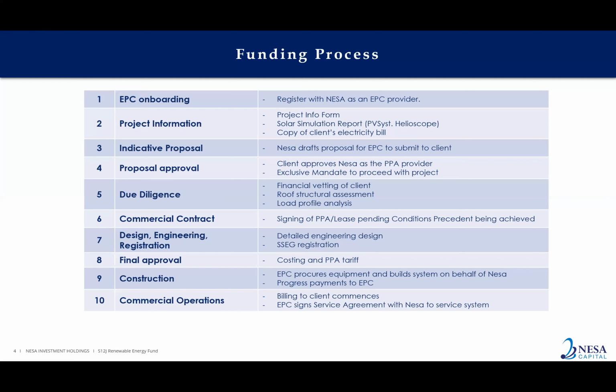Once the construction is completed and all the final completion standards have been met, then we go into commercial operations, and we will start billing the client from that moment onwards. And we will enter into a service agreement with the EPC to service the plant for a minimum period of 24 months from the commercial operations. And that contract will be reviewed as and when it expires.